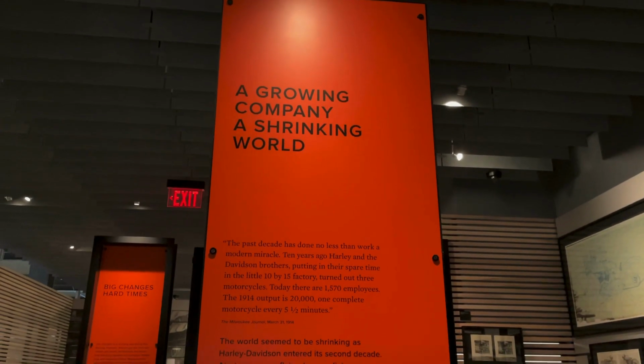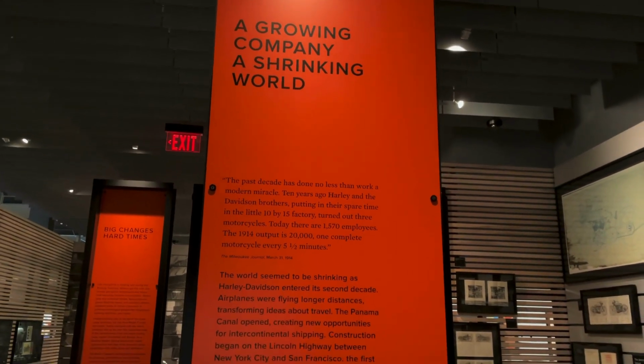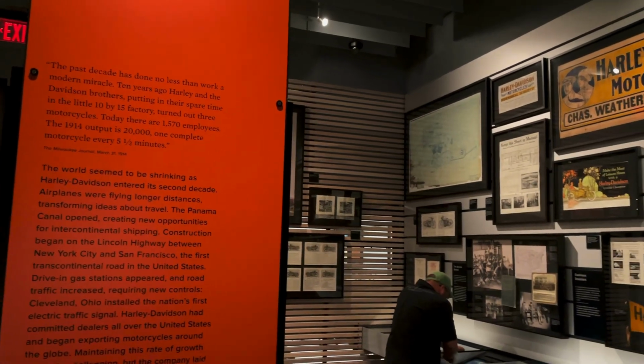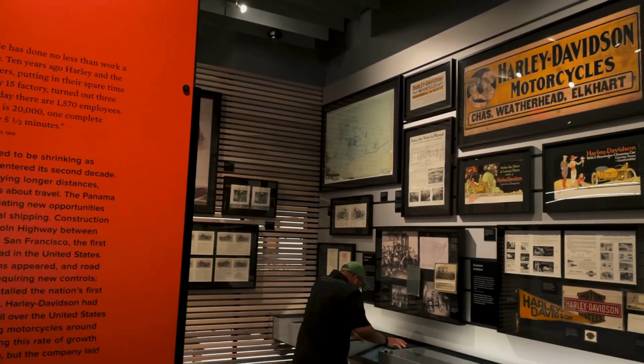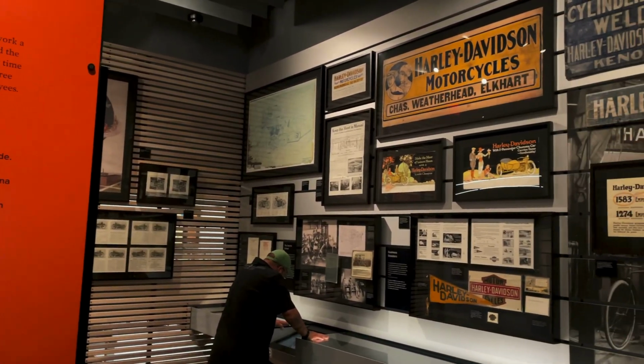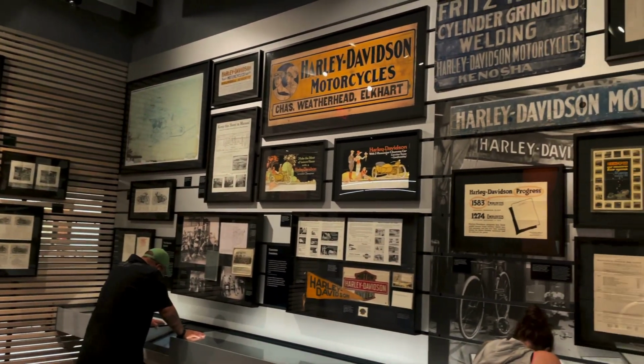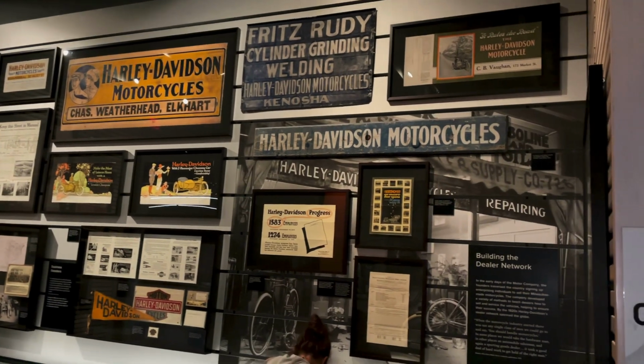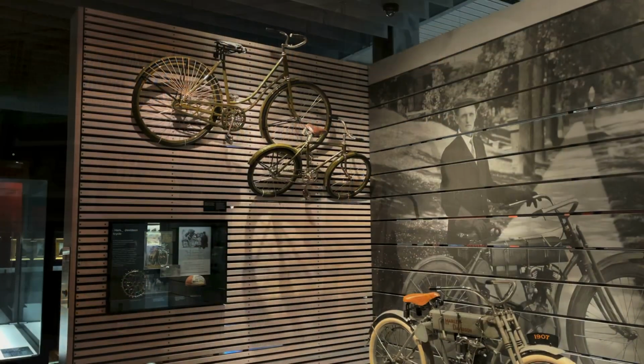And this is really nice, how Harley-Davidson organized this museum in here. And you can see a lot of history on the walls again, and some of the banners and shields from really early days of Harley-Davidson motorcycles. Those were mainly for the dealers to display.